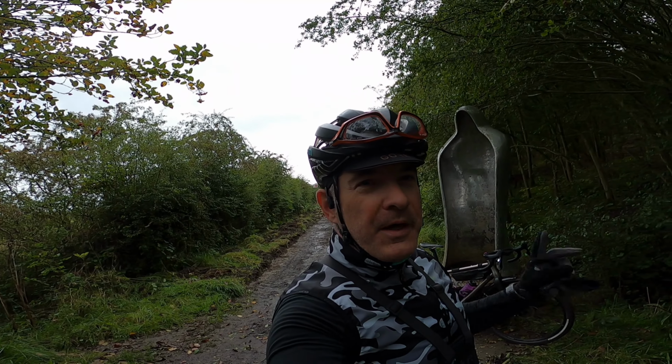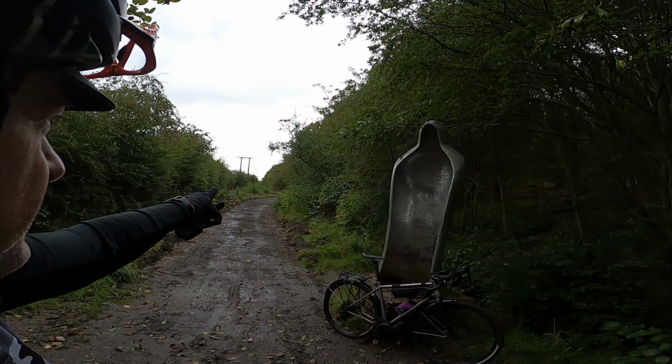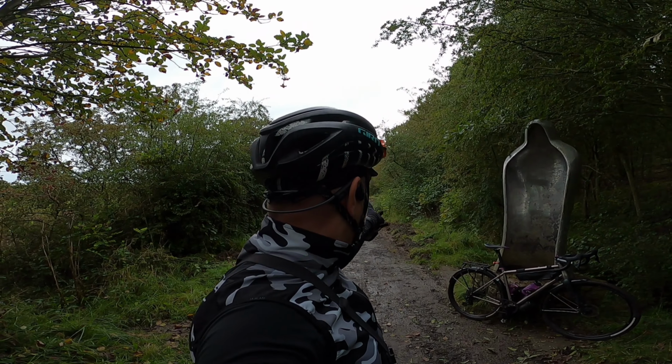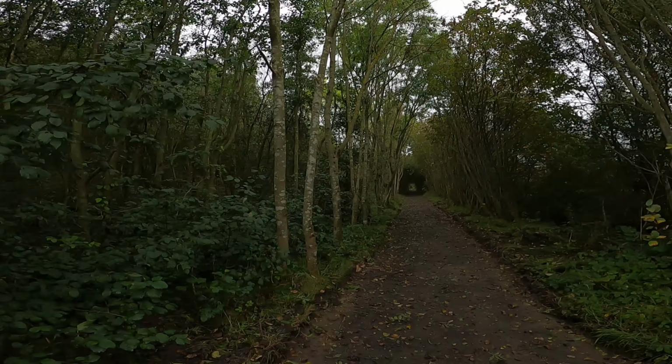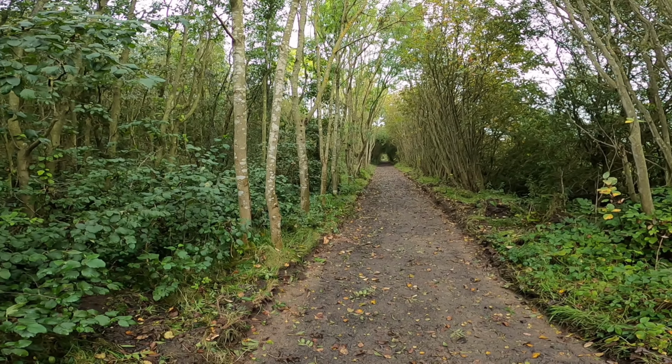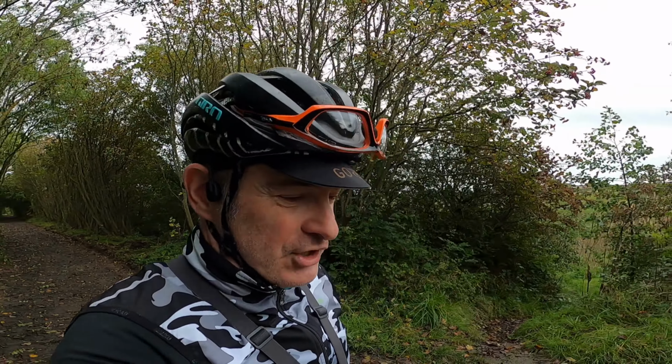So for those of you who know where I am, you'll probably notice they're widening the tracks back down that way. There's a massive pile of gravel down there. They've widened all along here as well. So it looks like the plan is they're going to gravel all this, which is great because it's normally an absolute flooded quagmire. There's a little track that goes down that way, which I've done once before, but it's a bit sketchy and a bit mucky around the field.